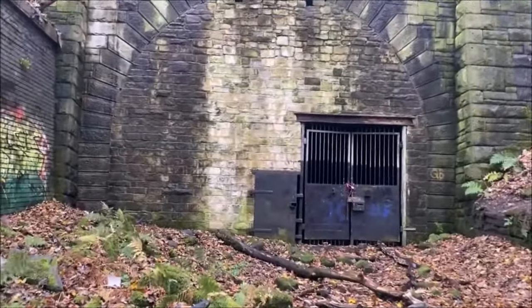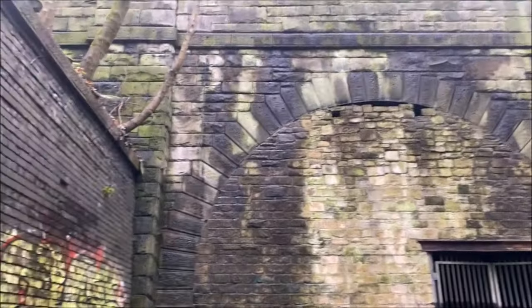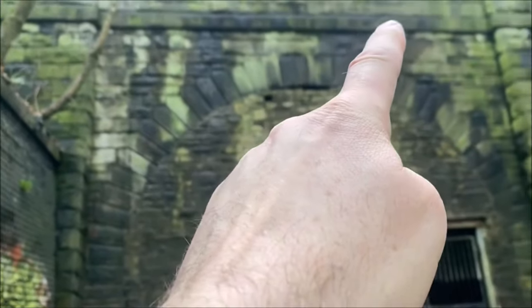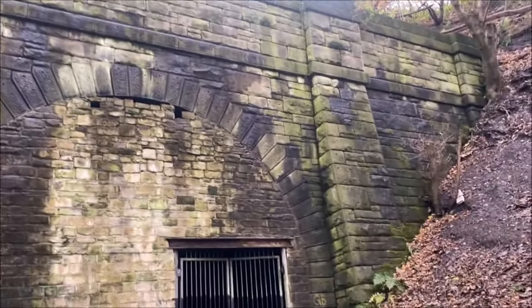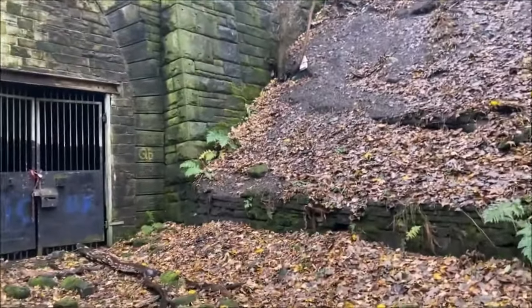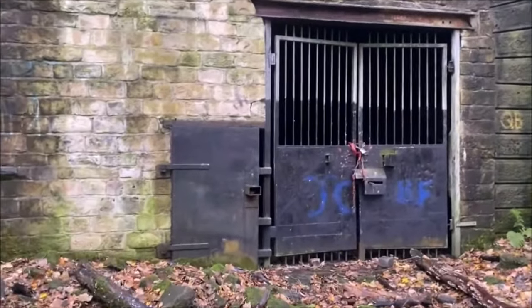But you can see the size of this. There you go. You can see the stones around the edge. There's a keystone in the centre there. Green and mouldy. It's not in bad nick, really. Now, I believe it's not in that bad a condition inside either. There are photos of this tunnel online, so you can look it up, the Wheatley Tunnel. We're not going to be able to get in.